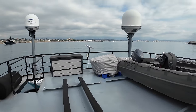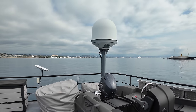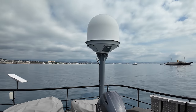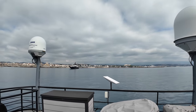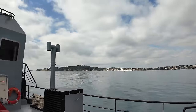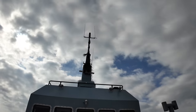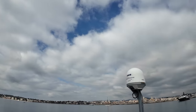One of the things obviously that I noticed about this boat when I came on board is the fact you have these domes located on this section of the boat. Ordinarily, I guess you'd find them up on the radar mast, but the guys on board were telling me that in terms of space, saving space, they were positioned here for that reason. If I show you now the radar mast up there, look, you can see that nice clean arrangement thanks to the fact that these domes are located here.